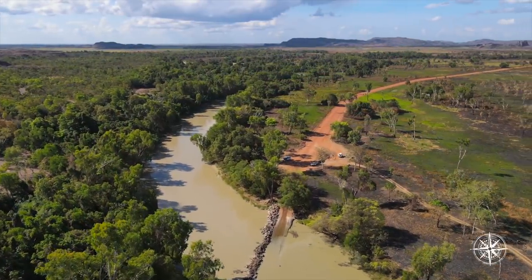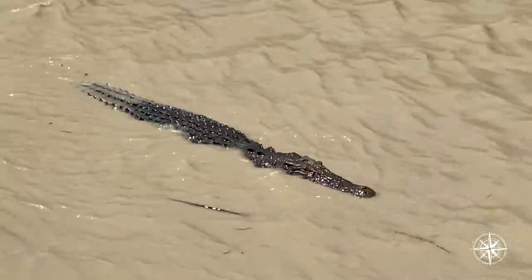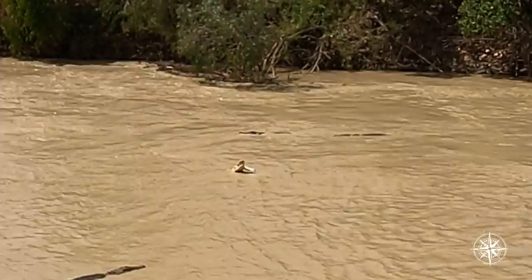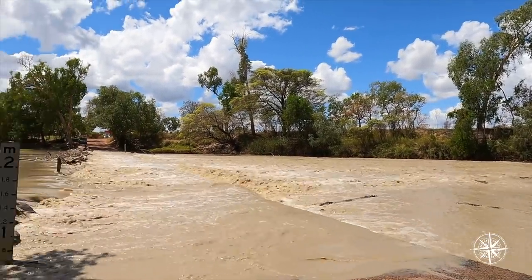Look, there is so much wildlife here. For us, the highlights would have to be Cahills Crossing. If you really want to see the incredible crocodiles in their natural environment, jostling for their food, jostling for their space, that is the place to go. Yeah, it was exciting. It really was. Yeah. Ubirr, the rock art.